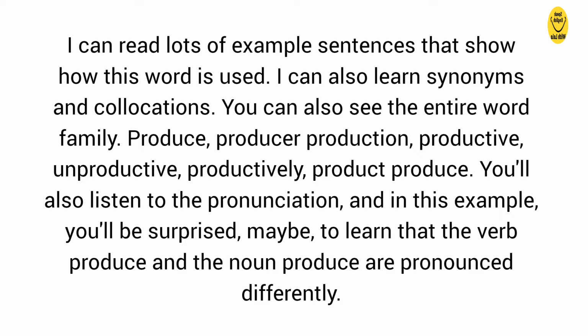You'll also listen to the pronunciation, and in this example, you'll be surprised, maybe, to learn that the verb produce and the noun produce are pronounced differently.